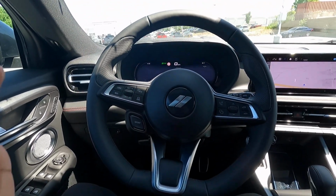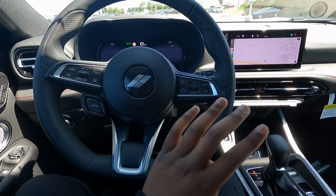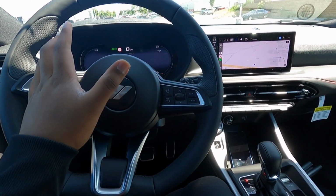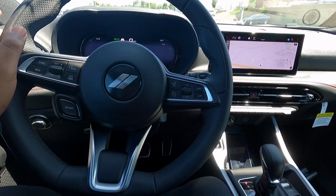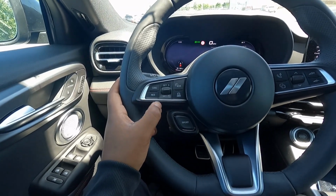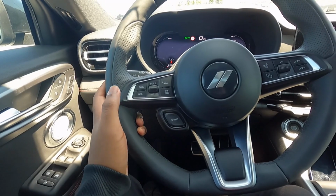Look a little bit more at the steering wheel. This is a 3-spoke steering wheel. It is heated and perforated. You can't see over here, it's how you configure everything for your central display right here for the cluster. You have voice command functions with your volume up and down right here on this side. And on this side of the steering wheel is how you configure and control all your driver assist technology for the adaptive cruise control, which we will try on the road.